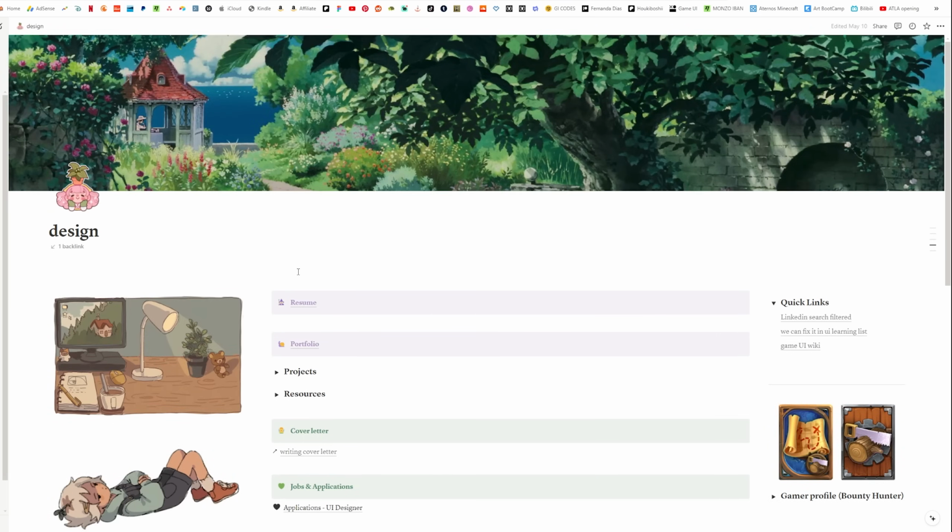I'm a UI designer, and like any other person, I need to apply for jobs from time to time. So I have my resume, I have my portfolio, I have ideas for projects to put on the portfolio if I need to spice it up a little. I have some tips for writing a cover letter, because some jobs do require that. And I also have a list of all the applications. Right now, I did apply for a UI designer role last week, so I have it tracked here. Whenever they give me an answer, I'll just update there. If they don't even interview me, I'll just delete it.